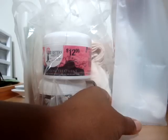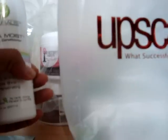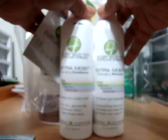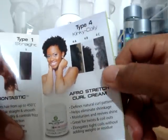The next products, and I'm actually really looking forward to it, are from Upscale. I think Upscale is the magazine. I think this is a Bronner product. Yeah, this is a Bronner Brothers product. And I've shown this pamphlet before. Ooh, let me move this back. There we go. This is the one from when I found out what type of hair I actually have, and then I could figure out what I can and cannot do with it. So, I have 4C hair according to this.